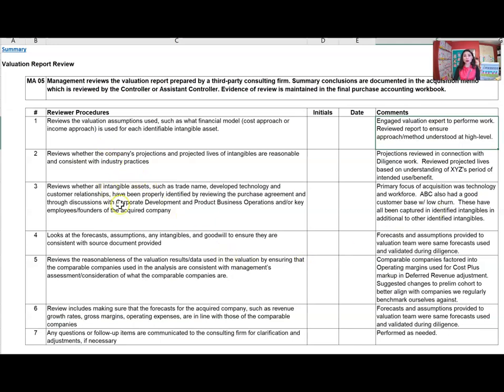So here for review of your valuation, you're also looking at all the intangibles like your names, your developed technology, if it's developed or whatever that you're doing. You're looking at forecast, assumptions, intangibles, goodwill to ensure that they're included, they're consistent with the assumptions that you used internally. The valuation firm is doing that. You're reviewing the results and the data. Does it make sense of how they're doing it? Maybe there's a formula error.